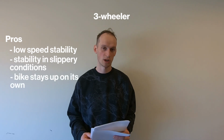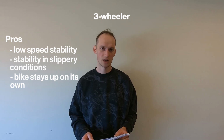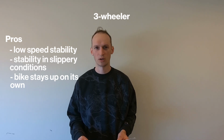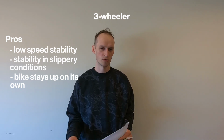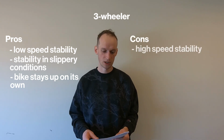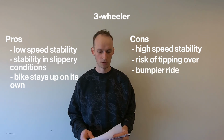What's also nice is that you don't have to put your foot down at traffic lights, so the bike stays up on its own all the time. There's no need to pull the bike onto the kickstand when parking, so this can be very helpful for some businesses where, for example, in mail delivery you need to hop on and off the bike a lot, and you have better visibility because you're so upright. At the cons, definitely high-speed stability. You have the risk of tipping over in corners if you go fast, and the ride is a lot bumpier.